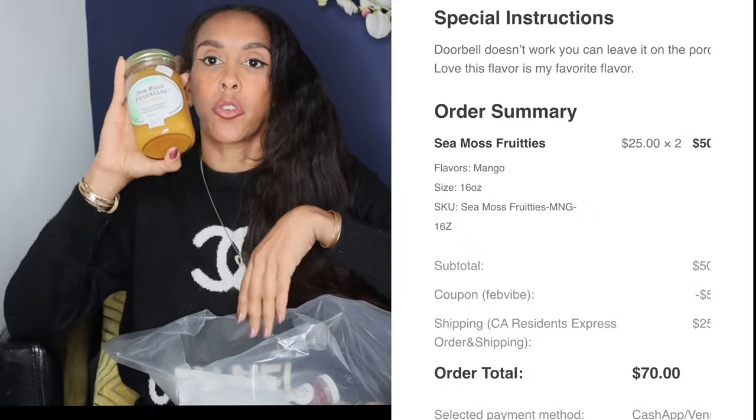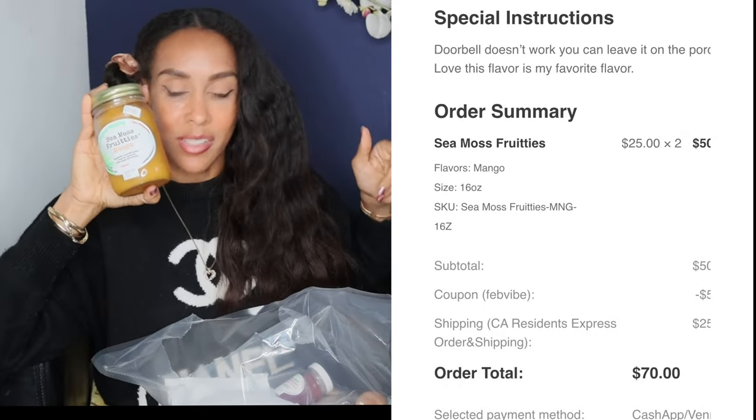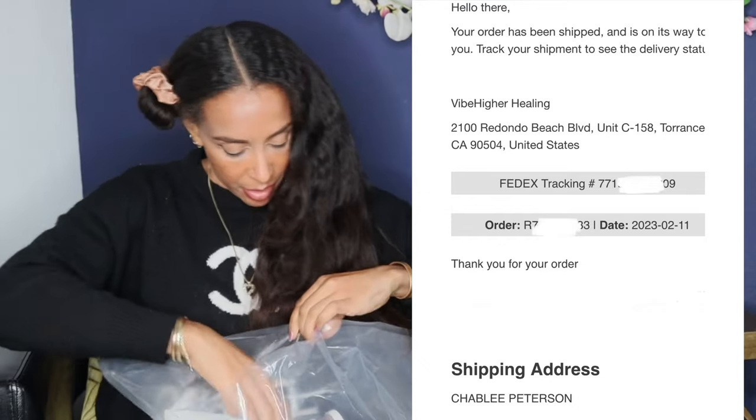It's like frozen. I ordered two of them. So these two together cost $70. And then I got a little discount of $5 off. I paid a little extra for faster shipping. And these are my freebies. Sophie's. Thank you.